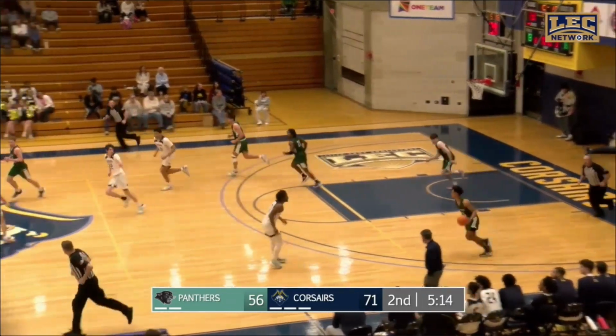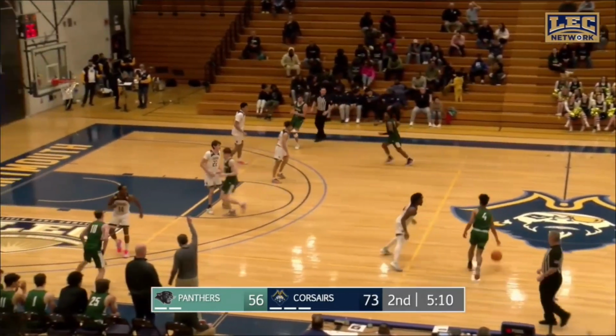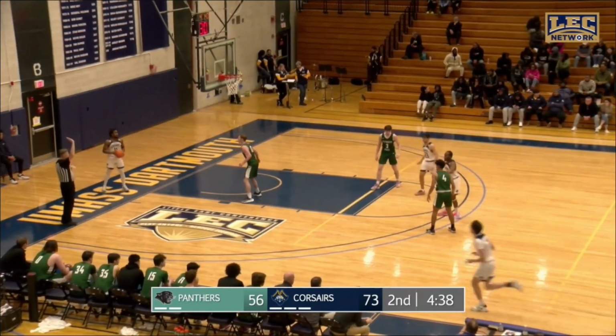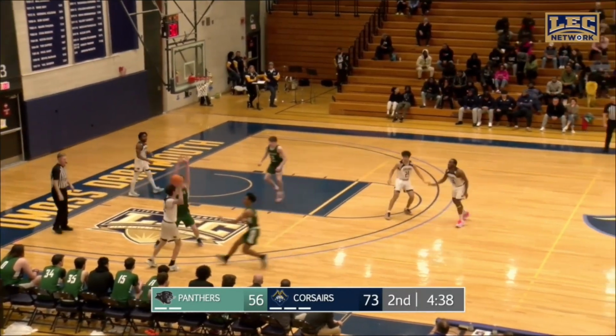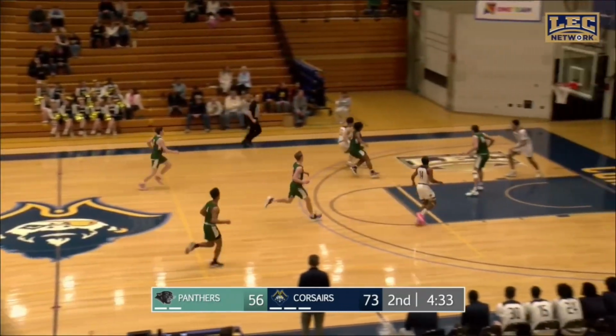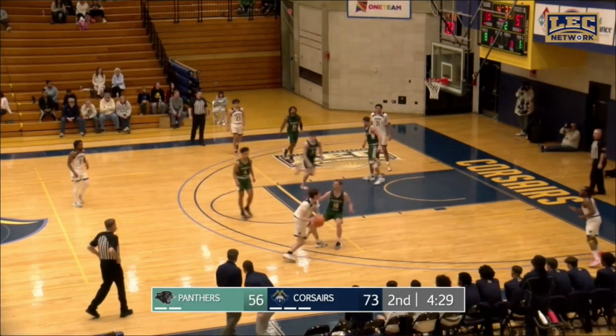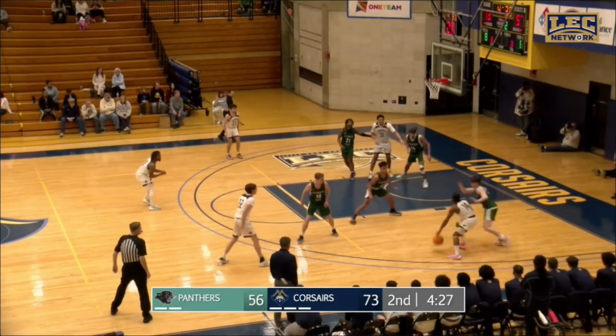Leonard, jumper, connects on it for the mid-range shot. He's up to 15, a career high. Plymouth State's out of the postseason picture with just a 2-12 record in Little East Conference play. Just one game remaining on the schedule. That will be against Rhode Island College, hosting the Anchormen next Saturday at 3 p.m.